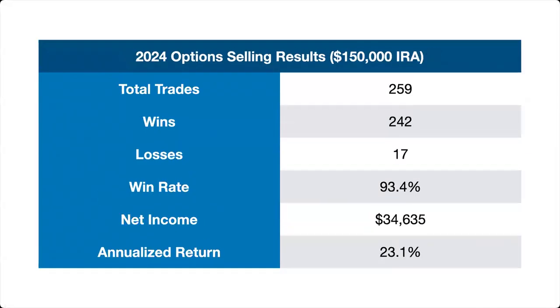And last year, for the full year, we made 259 total trades. That's 5 trades a week on average, right? 5 times 52, 260. That's it. So we're not trading all day, every day, 5 days a week. We don't need to. One of the things you'll learn as an option seller is less is more. Fewer trades usually leads to more profitability. 259 total trades, 242 wins, 17 losses, 93% win rate, still can't win 100%.